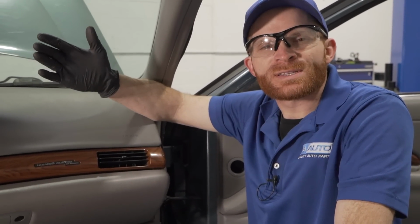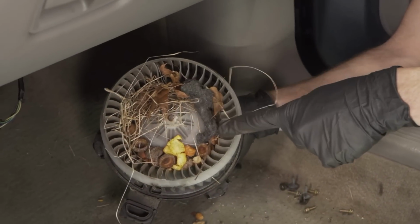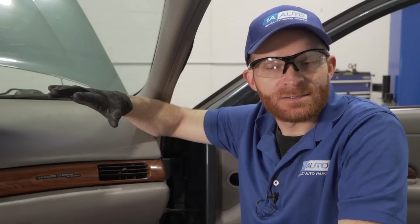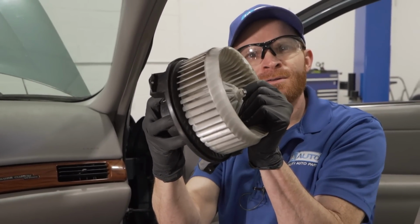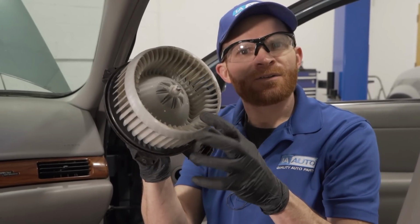So as far as noises are concerned, if you just go ahead and pull down that blower motor and you find that it's full of debris, typically you can just go ahead and clean that right out of there. But if you find that your blower motor looks like this one right here, where you can take the cage and shake it all around, well, then that tells you that the blower motor itself is no good.